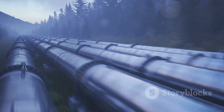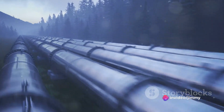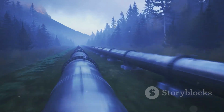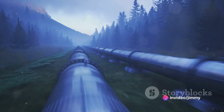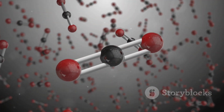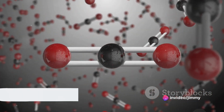Once we've caught the elusive CO2, we need to transport it. This is usually done through pipelines that move the CO2 to a storage site. And where do we store this captured carbon? Well, it's typically stored deep underground in geological formations. The CO2 is compressed into a liquid-like state, which allows it to be injected into these formations without the risk of it escaping back into the atmosphere. Now here's the best part. Carbon capture technology can capture up to 95% of the CO2 it processes. That's right, 95%. It's like a super efficient vacuum cleaner for greenhouse gases.